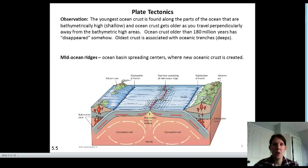So the youngest ocean crust is found along the parts of the ocean that are bathymetrically high, or the shallowest regions. As ocean crust gets older, as you travel perpendicularly, ocean crust older than 180 million years has disappeared. Okay, so the oldest crust is associated with these oceanic trenches. Here we're looking at a cross-section of the Earth. The youngest ocean crust is found at these mid-ocean regions.